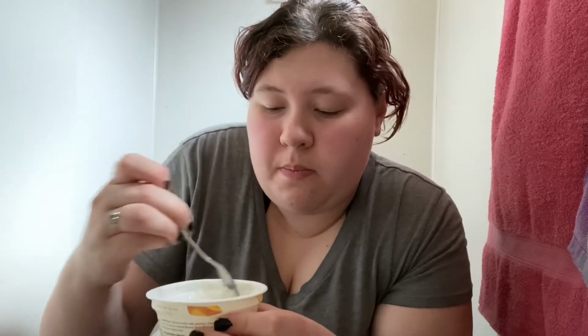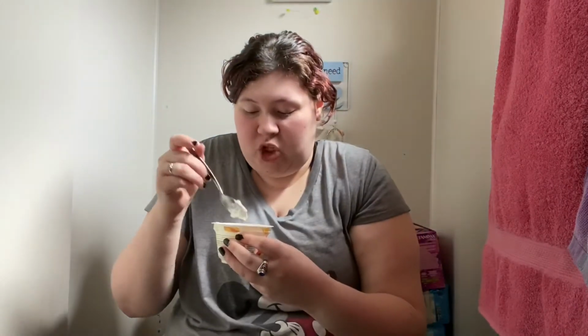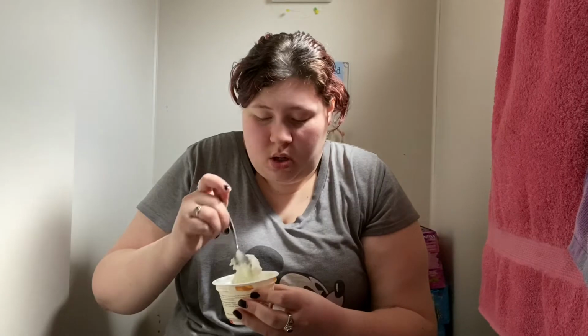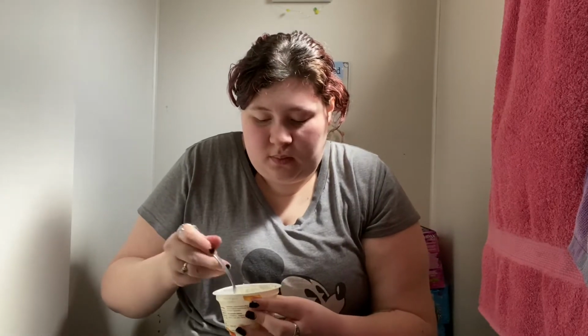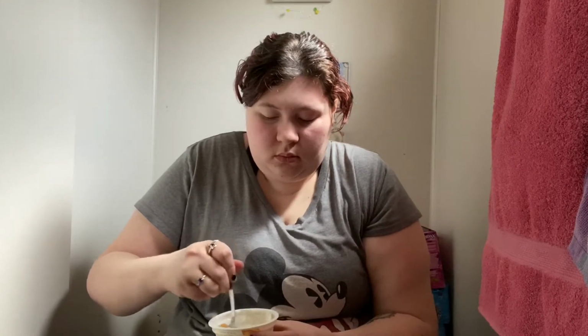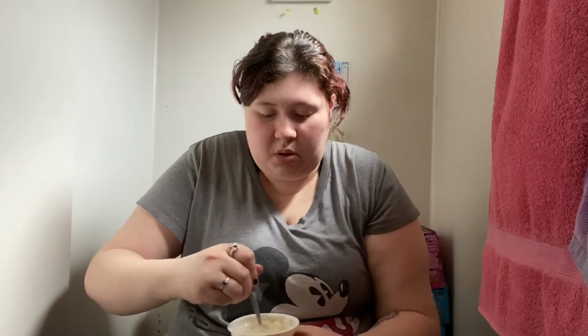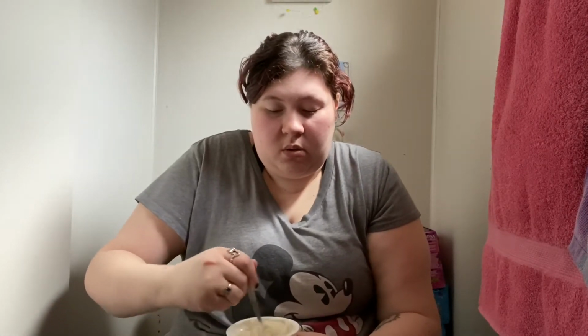So it doesn't look good. It does have little peach bits on the top, and it is white, so I'm just gonna go ahead and stir all of it, just because before I taste this, it needs to not look like that. So we're just gonna give this a good swirl around. Also, I did check the expiration date. That's what you saw me doing there.